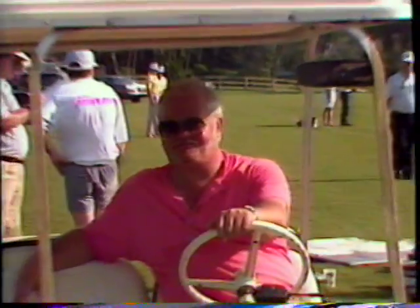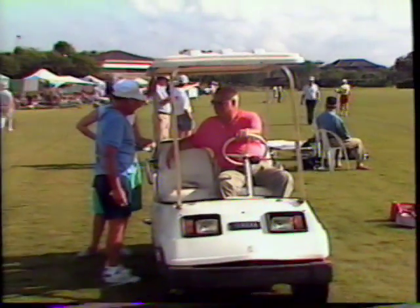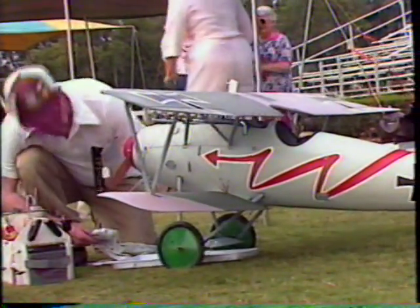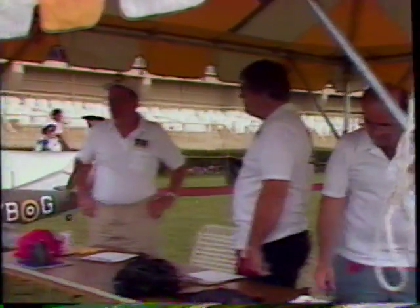Frank Tiano is the originator and driving force behind Top Gun. He created the event to give scale modelers a greater challenge in a well-organized competition.